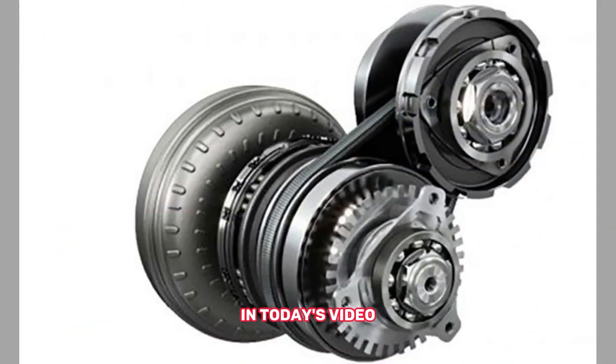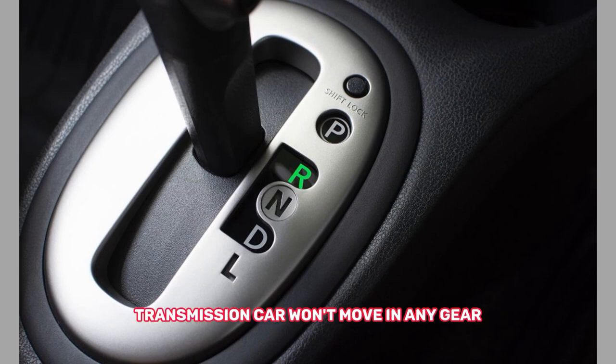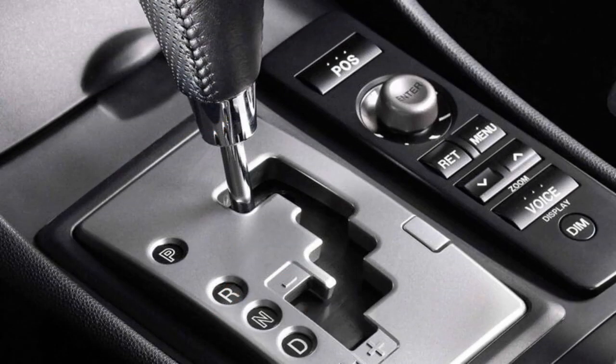In today's video, we'll be discussing a common issue that many of you may have encountered: why your automatic transmission car won't move in any gear. We'll explore the possible causes behind this problem and provide some troubleshooting tips to help you get back on the road. So, let's get started.